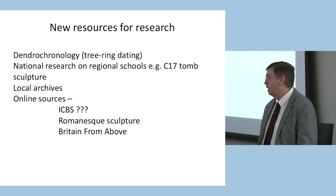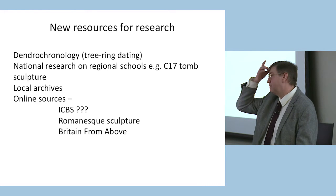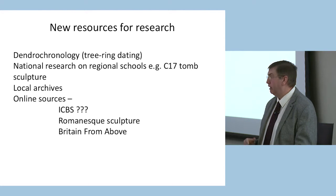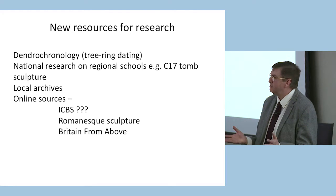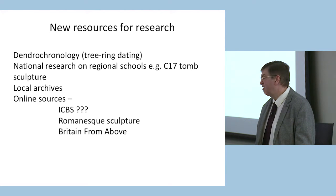The ICBS is the Incorporated Church Building Society, and they have a huge archive at Lambeth Palace Library of alterations to 19th century churches. It was called Church Plans Online. I put question marks after it because I searched for it this morning and the entire site has disappeared. So having somebody paid a large amount of money to digitise this archive, put it online, I used it incredibly intensively in revising these books, and it's now gone.